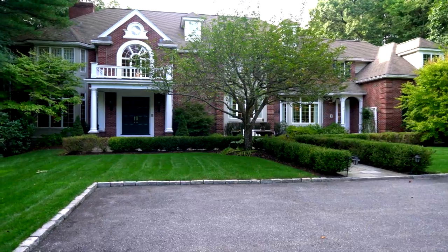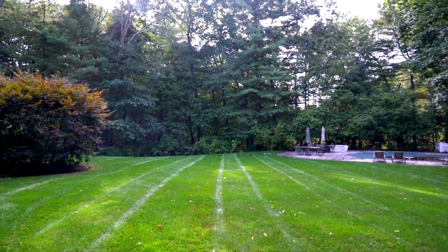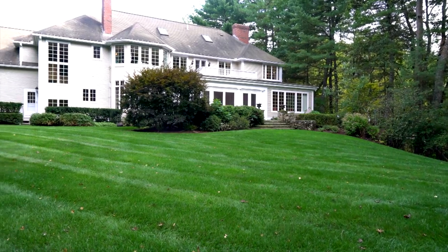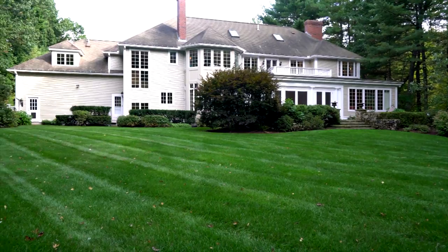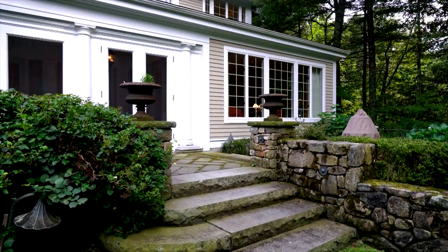The residence is perfectly positioned for sun-filled mornings and beautiful sunsets, with windowed walls and doors opening to a screened terrace. A bluestone patio and broad landscaped lawns with stone walls, soothing water features, and a refreshing in-ground pool.